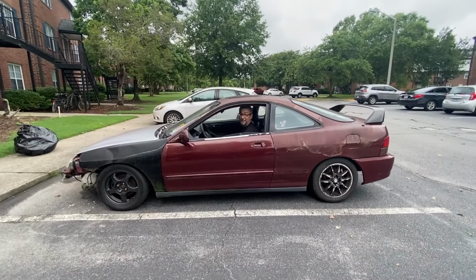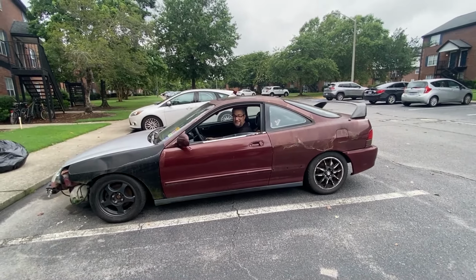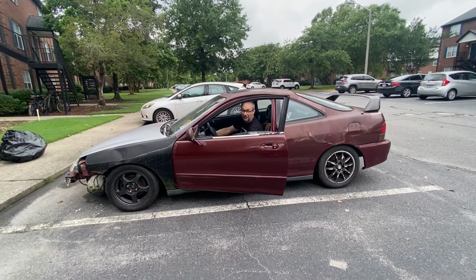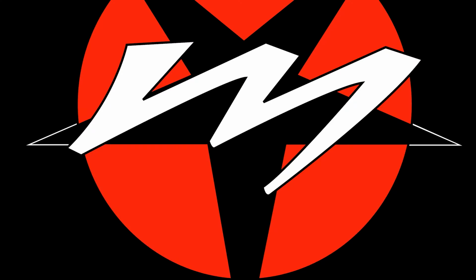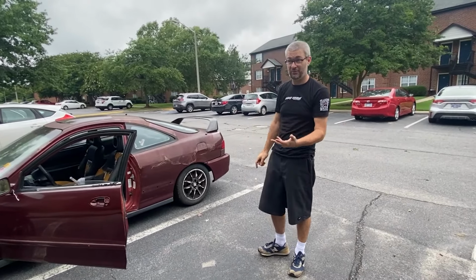Everything seemed good. It makes all kinds of noises that sound like every other Honda. That's what I like to hear. And there's some bumps and things, but it stops, it goes. We're gonna go with it. Well, that's it. This is roadworthy as it's gonna be. We're about to head out.